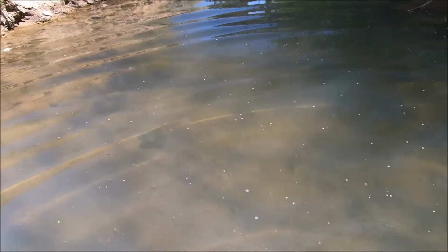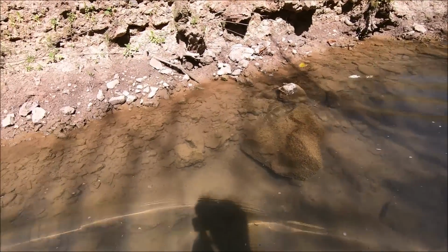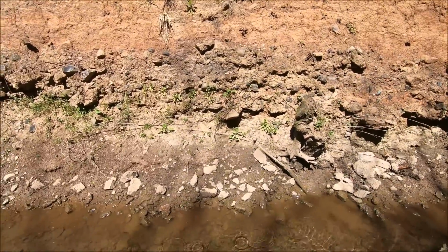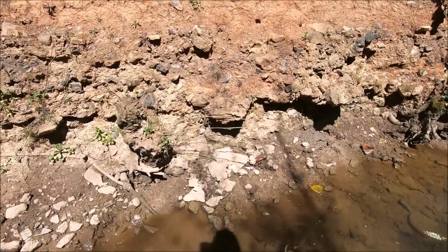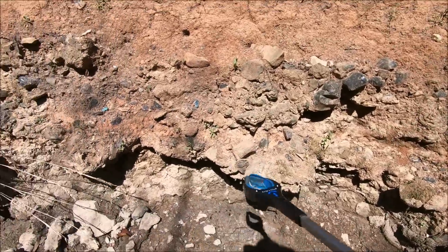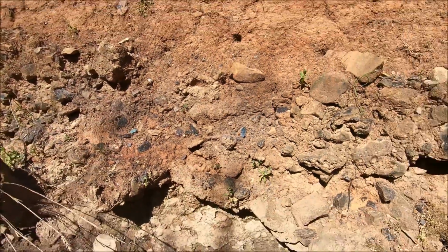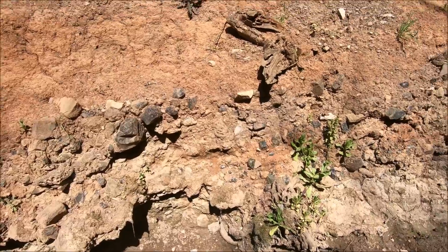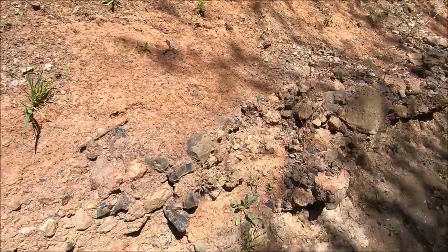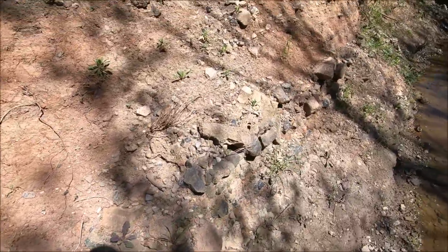This is gonna get deep. Man, I have erred, I believe. I should have got in a different spot. Ooh, let's look at this bank first. Look at the layer of slag. That's all the shiny rocks. There's blues, greens, black. So that's 1800s stuff. Maybe early 1900s also. I'm not sure. I wasn't here.